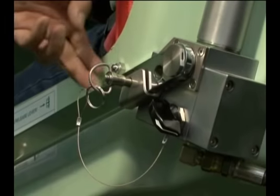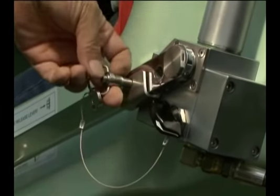The operator confirms that all crew members have fastened their seat belts and then removes the pin securing the release lever and closes the bypass valve. Pumping the lever several times releases the release hook and removes the main lashing.